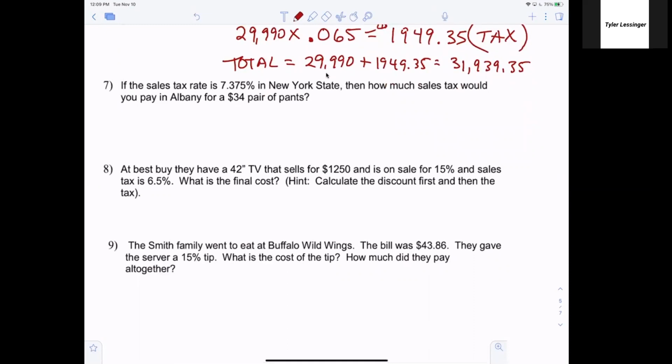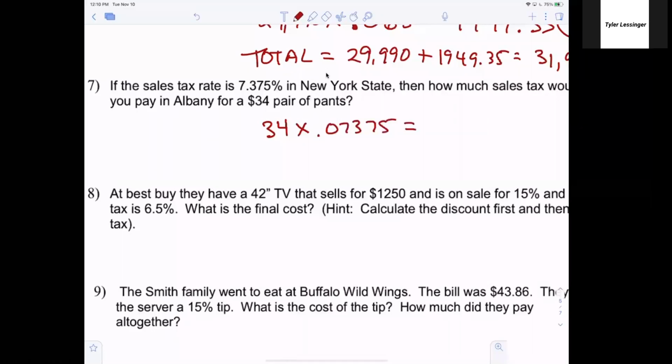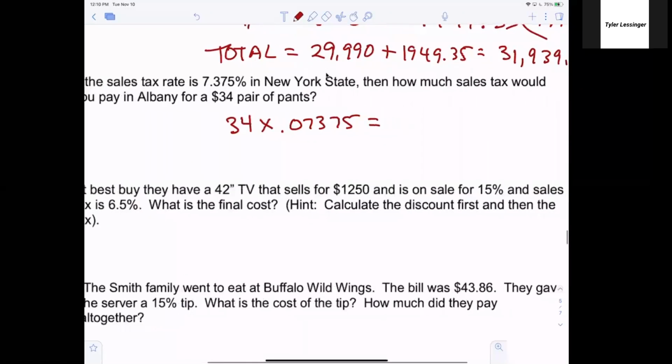The sales tax rate is 7.375%. What would I do? You would be $35... .0735. Thank you so much. Good job. You said 35, I know you meant 34. So tell me what that is.